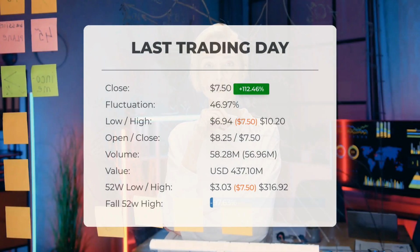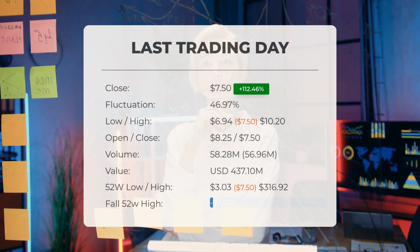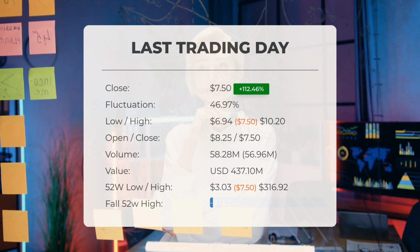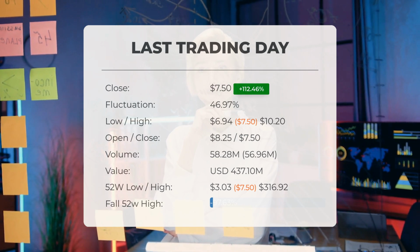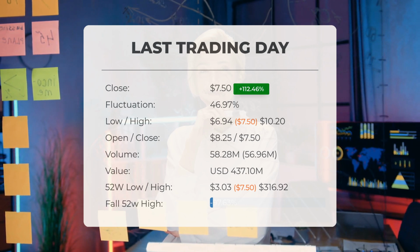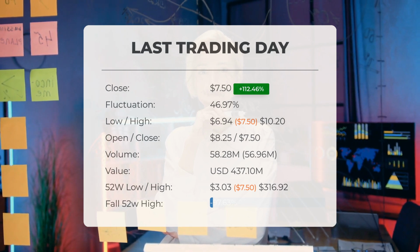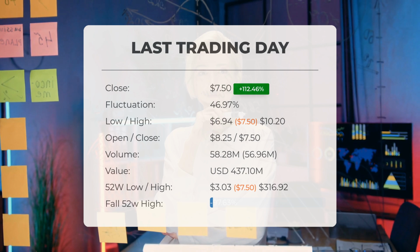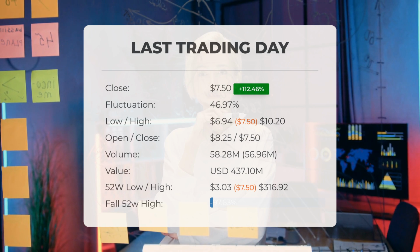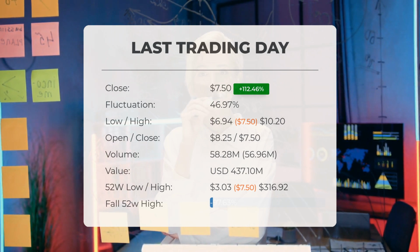Our latest daily update for Bluejay Diagnostics includes the headline: significant movements in Bluejay Diagnostics Inc.'s stock price on Monday, fluctuating by 46.97% between high and low. The Bluejay Diagnostics Inc. stock price gained 112.46% on the last trading day, which was Monday, the 7th of April, 2025, rising from $3.53 to $7.50. During this trading day, the stock experienced a fluctuation of 46.97%, with a low of $6.94 and a high of $10.20.